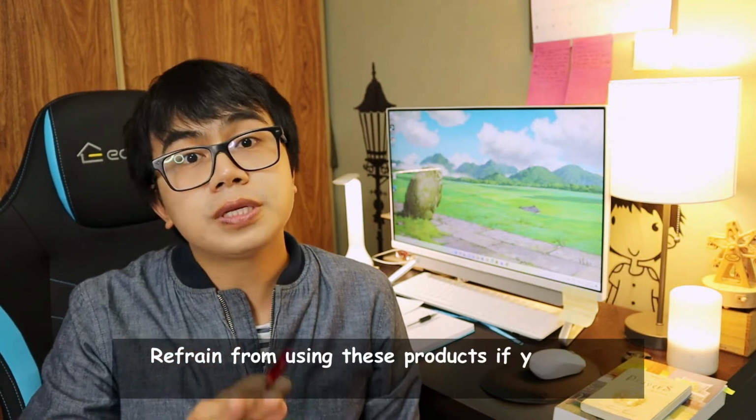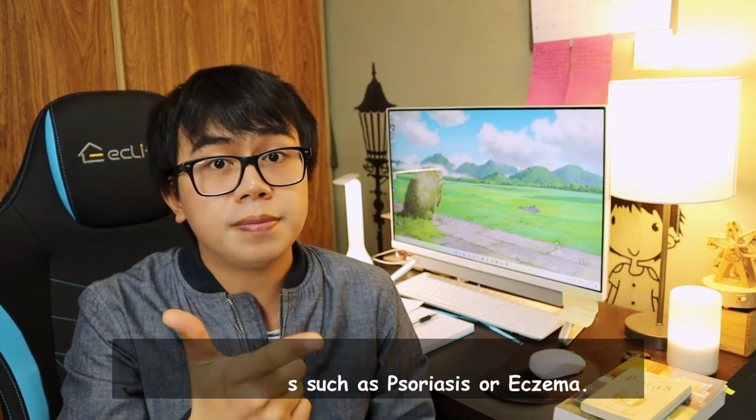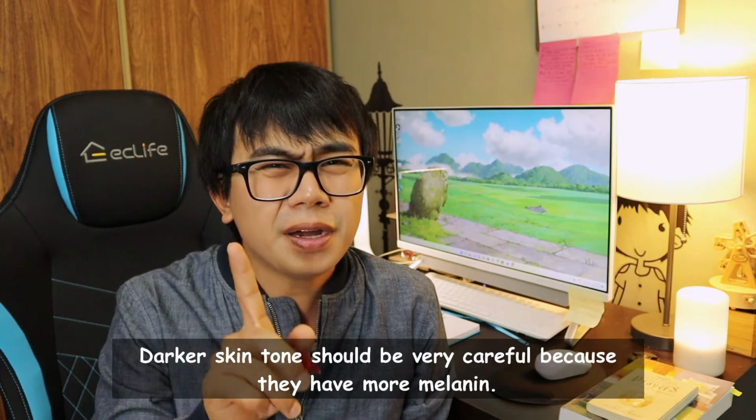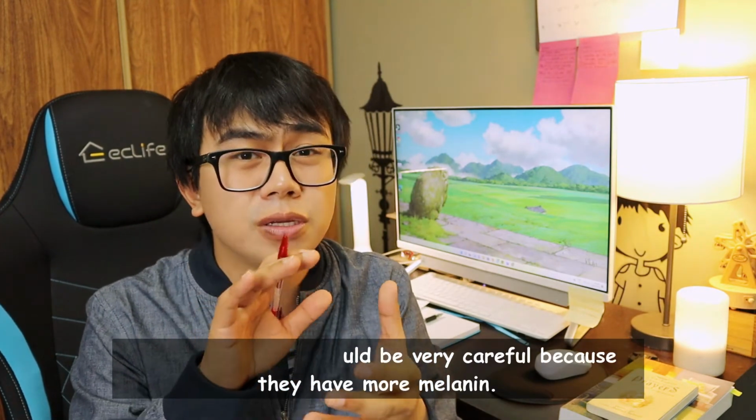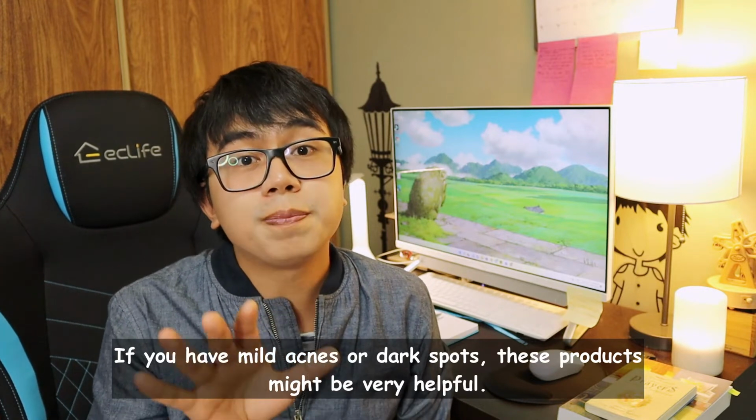Guys, refrain from using these products if you have skin problems such as psoriasis or eczema, because it can cause more harm and you don't want that. Those people who have a darker skin tone should be very careful because they have more melanin on their skin, which means that they are at a higher risk of having more hyperpigmentation. If you have mild acne or dark spots, these products might be very helpful, but guys, put extra care, okay?